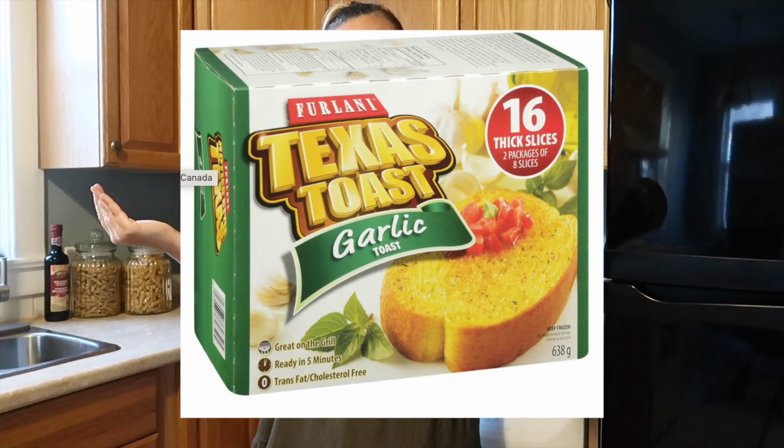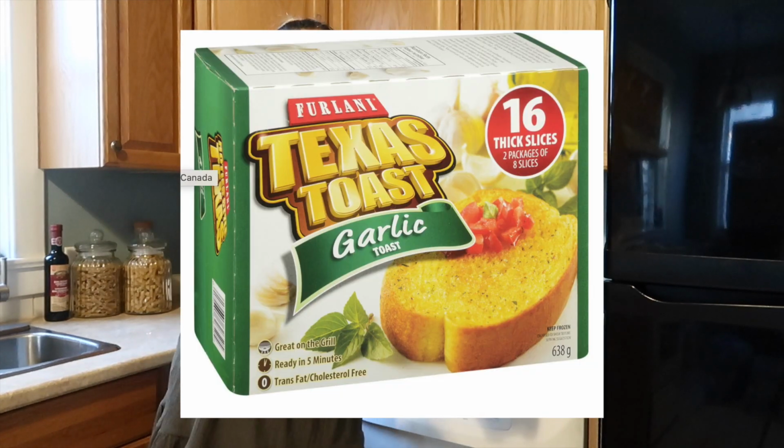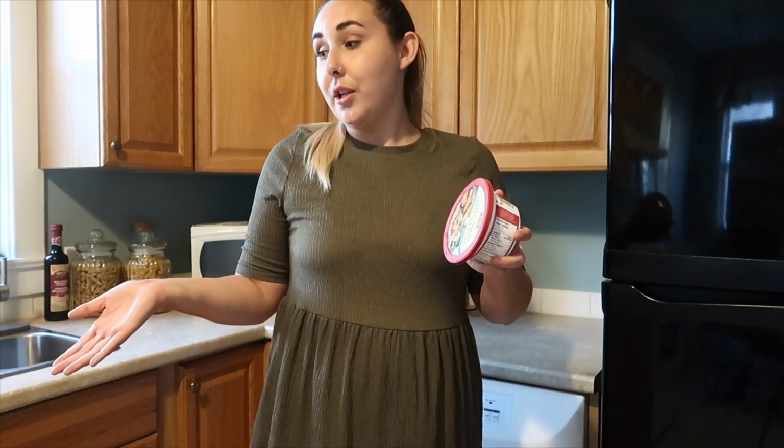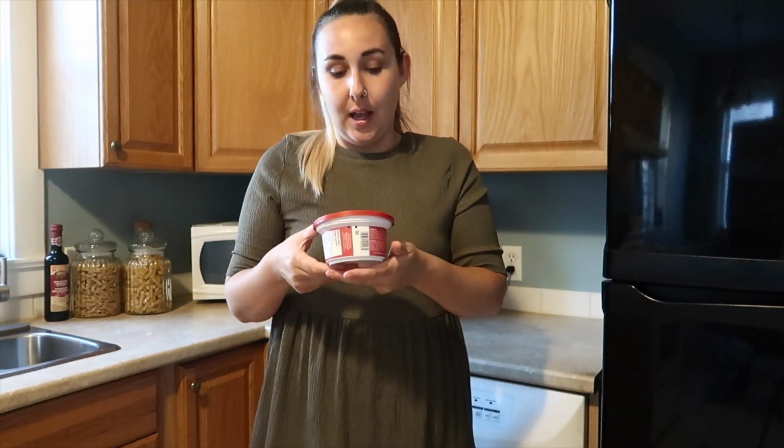But over here, they have garlic toast in the freezer aisles, which I'll upload a picture here. They do have garlic bread, like the ones that we know, but they're in the fresh section. I guess you could freeze it, but it's so much easier now. You just buy this garlic butter, you toast your bread, and then you cover it in this to make garlic bread. Or you can buy the baguettes, cut it in half, and then cover it in this. So yeah, we're finding garlic bread easier with this.